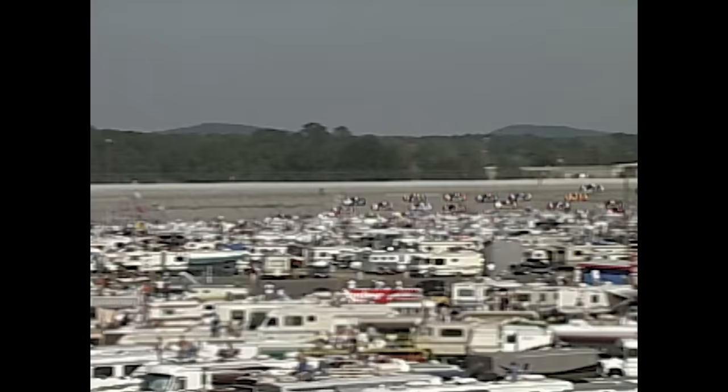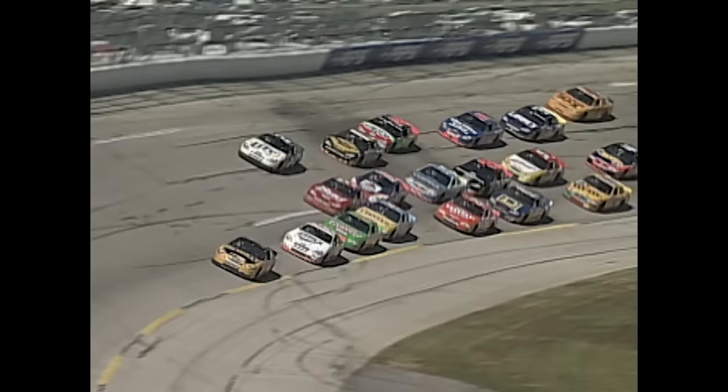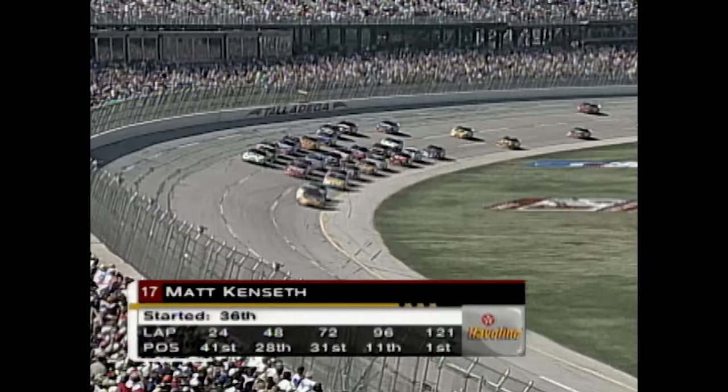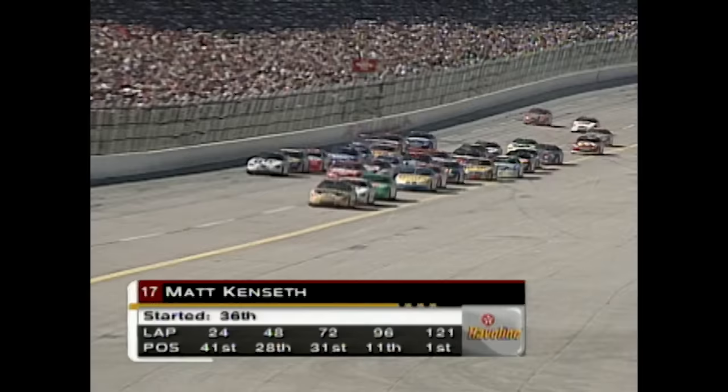Yeah, good point. How about our rookies in NASCAR Winston Cup competition? Rookie of the Year leader, Matt Kenseth. The driver who won here in the spring started 36th. That was Jeff Gordon. And Matt Kenseth started 36th today. If you take a look at our scoring on this young man from Wisconsin as he leads it. Wow, 41st on lap 24, all the way to first.